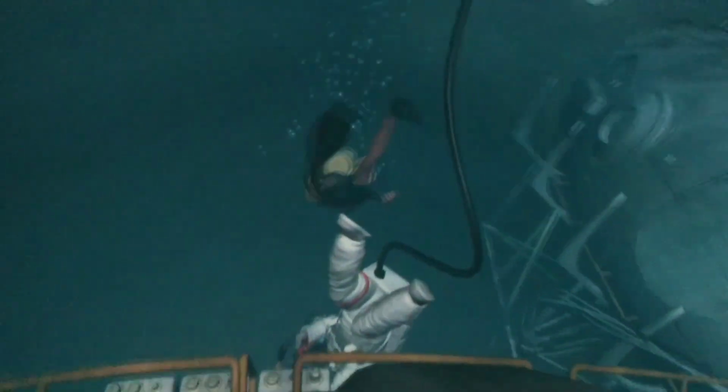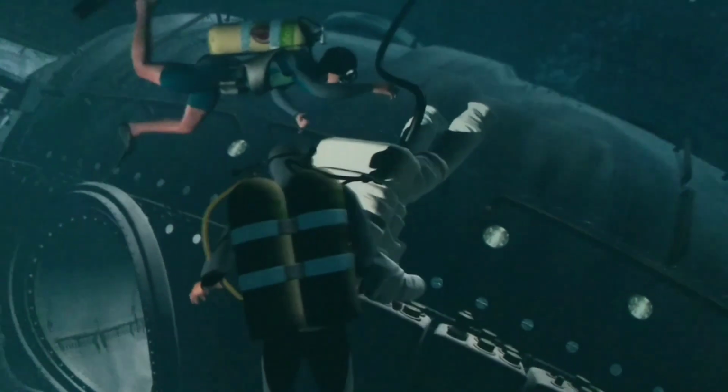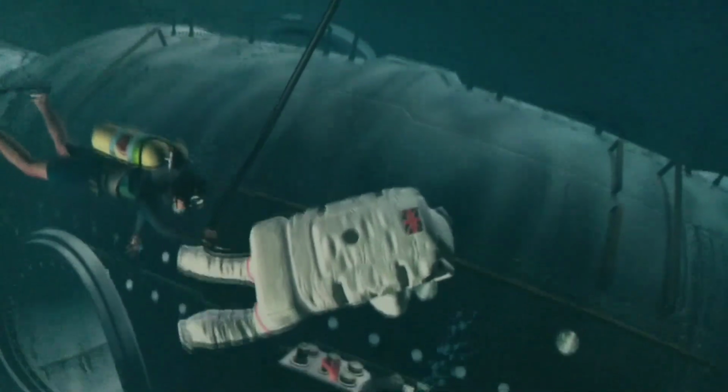To replicate the conditions of an actual mission, real spacesuits are used. Bulky and cumbersome, these suits provide limited mobility and prevent any tactile contact. Getting used to these restrictions allows astronauts to prepare for the complex tasks required in the harsh conditions and microgravity of space. But to truly simulate weightlessness and experience its effects on the human mind and body, we need to head upwards.